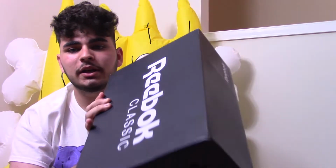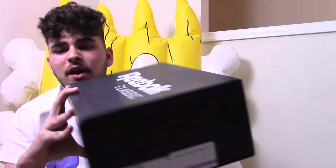Alright, so for the final pickup of my box, I got a purchase that I figured I'd actually wear the most. And I wear these all throughout springtime and summertime and even fall. And it's the Reebok Beatniks. I got these in my size for a really big steal. They came with the original receipt and everything.